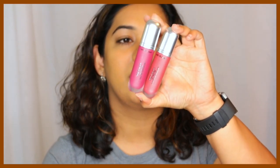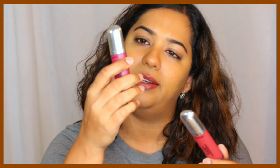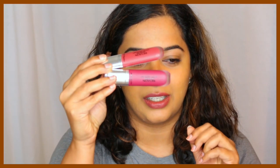I have 2 from the Revlon Ultra HD Matte Lip Color formula. These 2. And let me see if I can find the shades. Okay, this is Addiction, and this is Baisers, whatever that means. So I've been loving these 2 shades as well. The formula is just wonderful. I wouldn't say it's completely matte. It's kind of a suede kind of a finish, but it's very comfortable on the lips and lasts a long time.